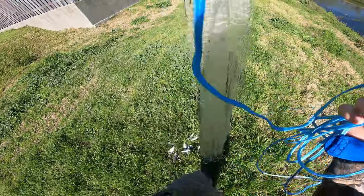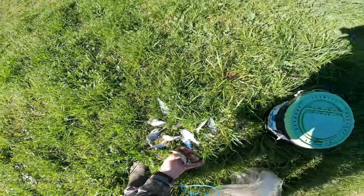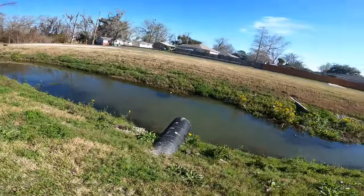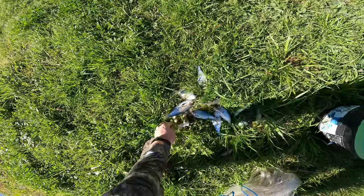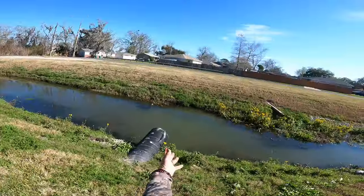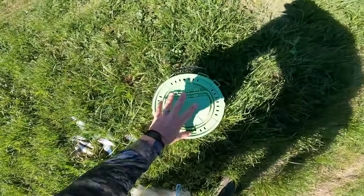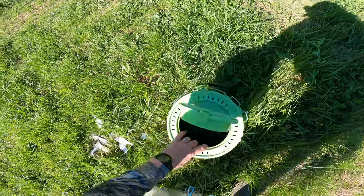Oh, there's one of the cichlids. There it is. Oh yeah, we got a few cichlids. Got two little baby bass. Them gotta go back. Go grow some more, little buddy. Where your other one at? Yeah, there you go. Get on out of here. Phew, buddy. I like that. Love it when a plan comes together.